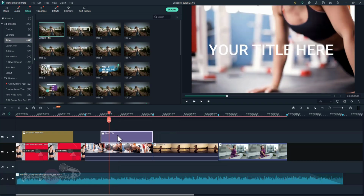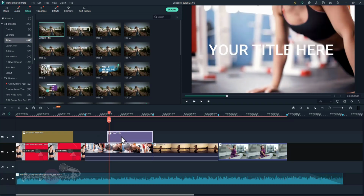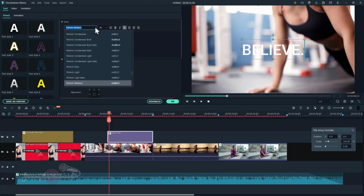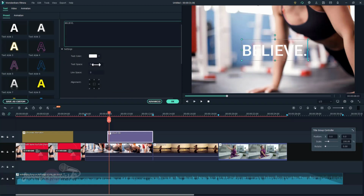Again, with the title, you can click to adjust the length of the title as well. And to make edits to the title, we'll double click on it. You can go up here and highlight it and erase it and then put in whatever you want. So let's say I want to write believe. You can change your font here and your font size as well, and your text color, and then also your text space.